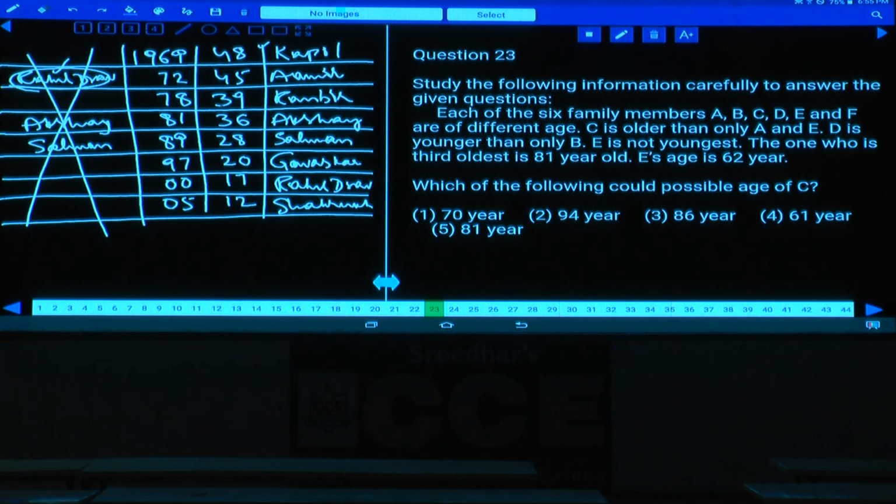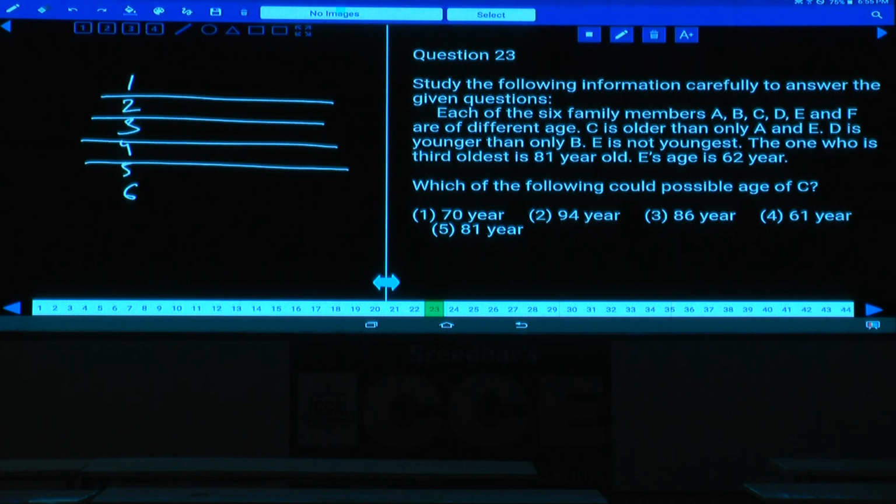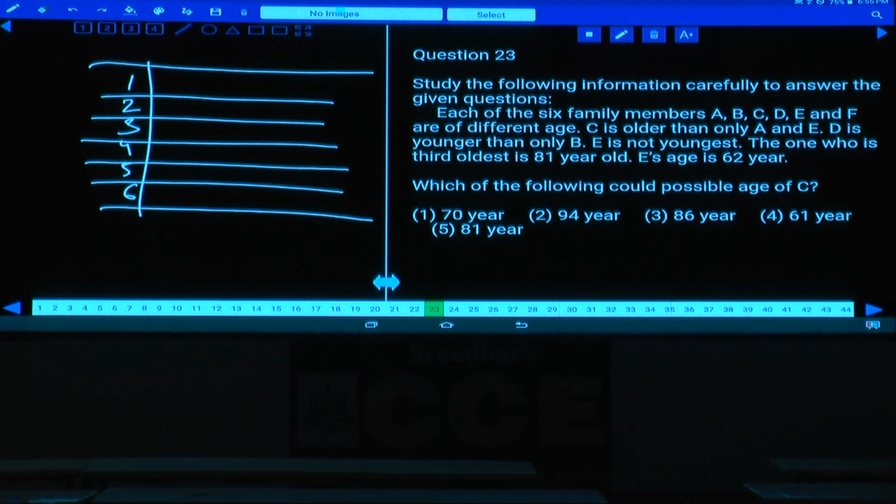They are of different ages. Now 6 persons and these 6 persons are of different ages, 1, 2, 3, 4, 5, 6. Now the person who is at the first place is the eldest and the next one is second eldest and so on. Then C is older than only A and E. As C is older than only A and E, if A is here, E will be here, that is one possibility.